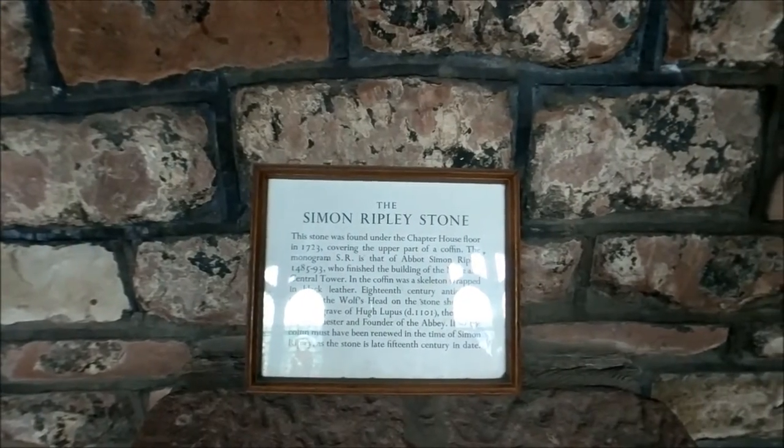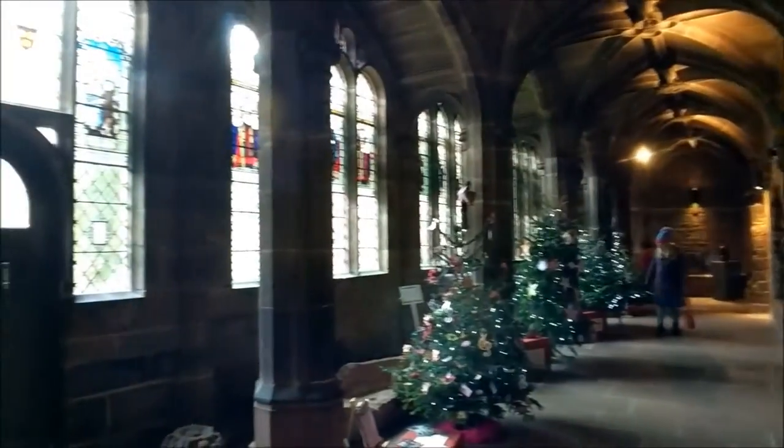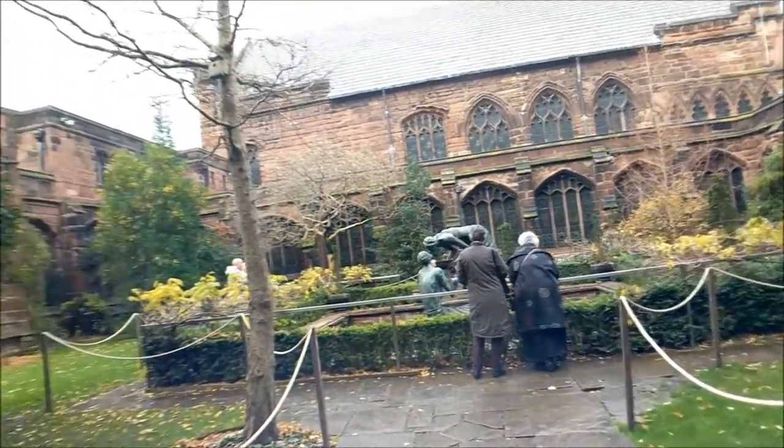The Simon Ripley Stone. Let's just take you through this door so you can see what's through here. A little more difficult than I expected. Look at these gardens out here, look at this.